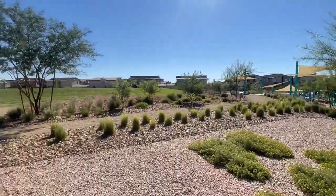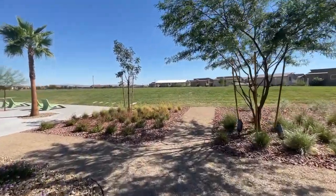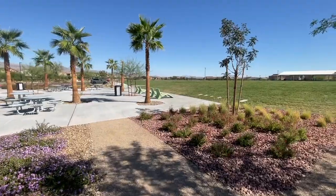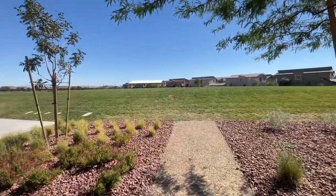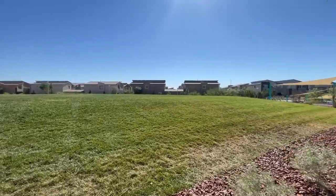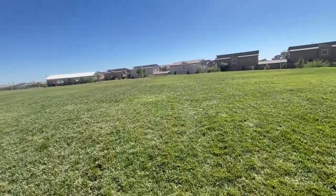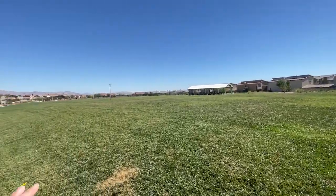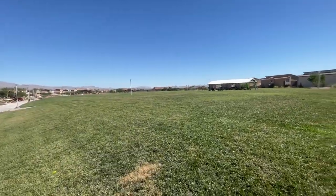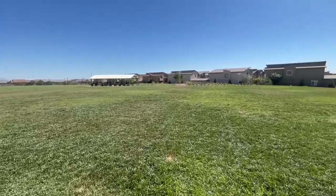The lady asked if I was from the HOA. No. I kind of like those little lounge chairs right there. You can get some sunbathing done. And I do believe these little light poles are for the disc golf. No. Because usually disc golf, there's like nets.